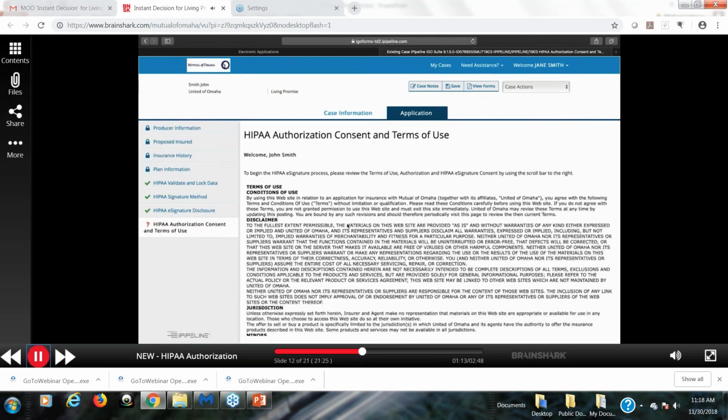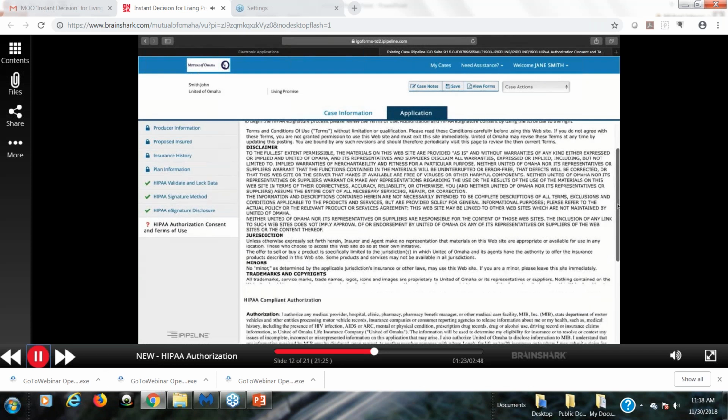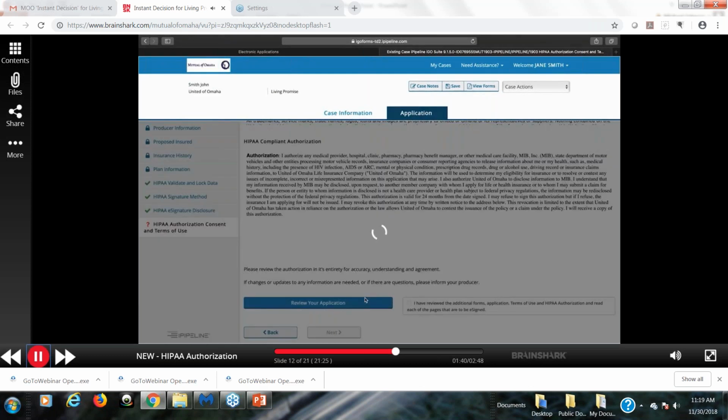The client will then review the terms and conditions of the e-signature process and the HIPAA authorization disclosure. To view the entire authorization, they will need to scroll to the bottom of the screen. Once he or she has reviewed the disclosure statement, Mutual of Omaha provides them with the opportunity to download the application as is and the corresponding HIPAA authorization. To do so, they click the Review Application button. Please note that this is required to proceed.